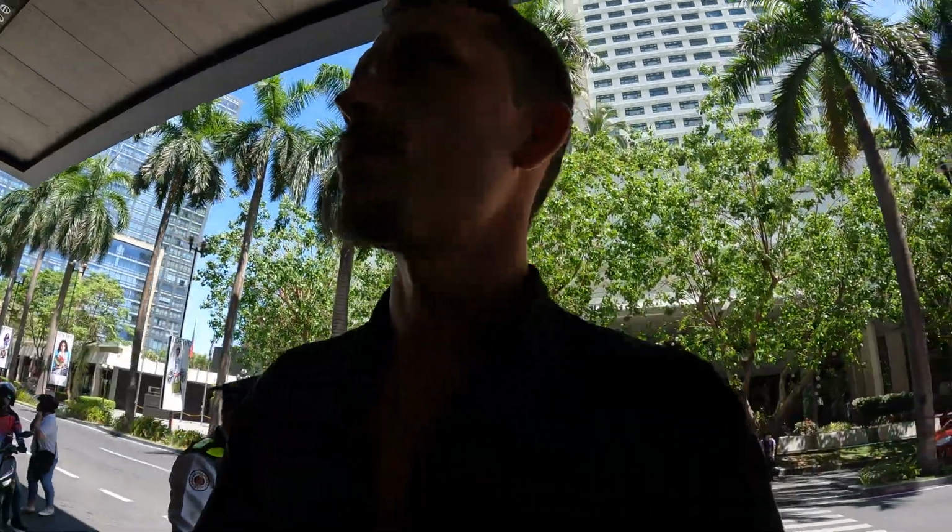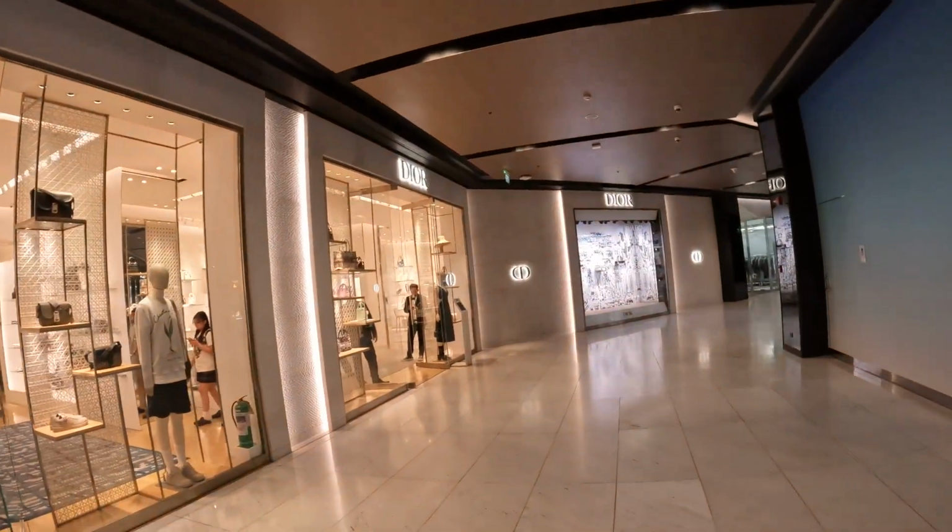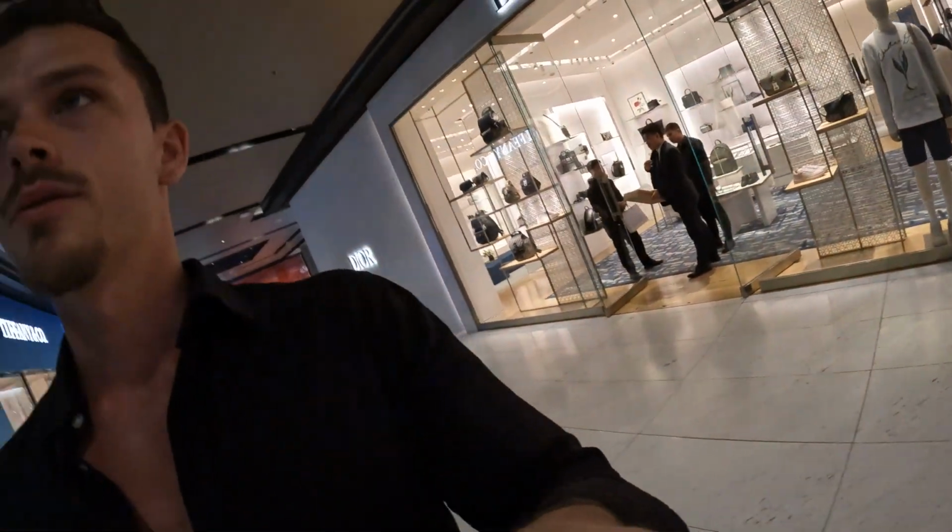And I think there are multiple little mall stations in a way. Let's walk in, not sure if they like cameras. So just to give you an idea, the neighborhood is large. This is just a fancy mall, with the Dior stores and so on. So if you're eager to spend some money, definitely it's not going to be an issue around here.